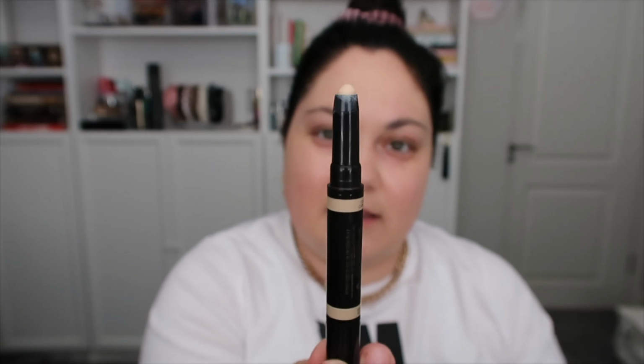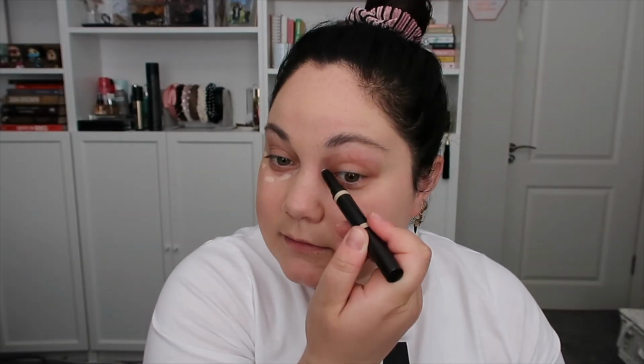Concealer, I'm going to be using the Laura Mercier Secret Camouflage Brighten and Correct Duo. So firstly, I'm going to take the corrector side. Looks like this. As you can see, under my eyes needs a bit of correcting.